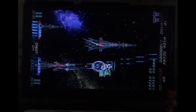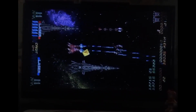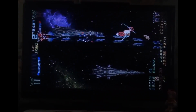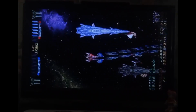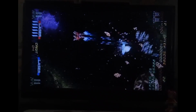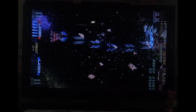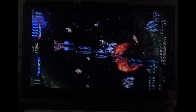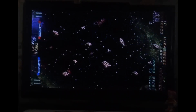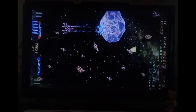See how cool this is, everyone? It gives the game a new atmosphere. I think this is one of the cool parts about this game. You can play it in two different modes, Sega Saturn mode and arcade mode, so you can play it horizontal or vertical. It makes it look like I'm going through more of an asteroid field here, instead of just flying up to a space station.